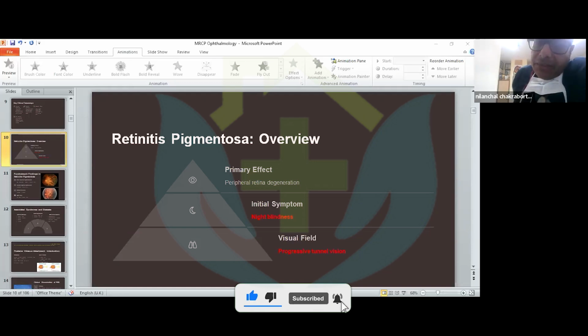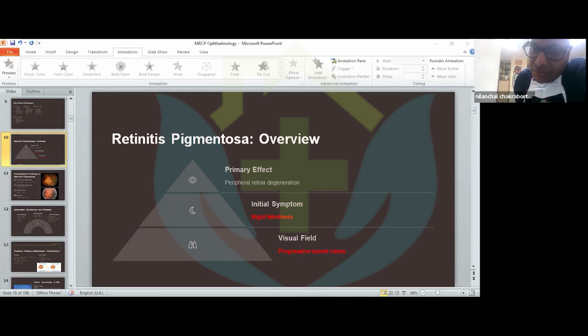So there are few differentials. One is vitreous detachment, which is showing these flashes and floaters. Retinal detachment, which is progressing to the central vision, and vitreous hemorrhage, which usually occurs very suddenly, so it is sudden loss of vision. But the other two are mostly more progressive and slow loss of vision. Ultimately, differentiation must be done with the OCT, which will show a vitreous detachment.